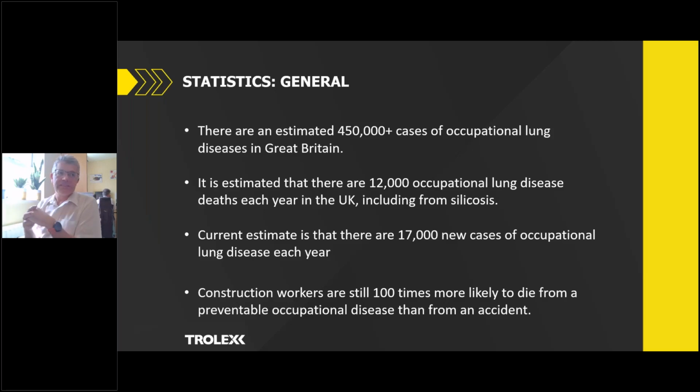But with lung disease and also hearing loss, you don't see it, and it's a gradual build-up over years and years and years, which makes it harder to see. And that's where it's more dangerous in the long term, because you sort of accept it's not causing you immediate harm or discomfort, so you accept it as being okay. So it's more for people to question that: is that dust level okay? Is this going to cause me long-term harm?